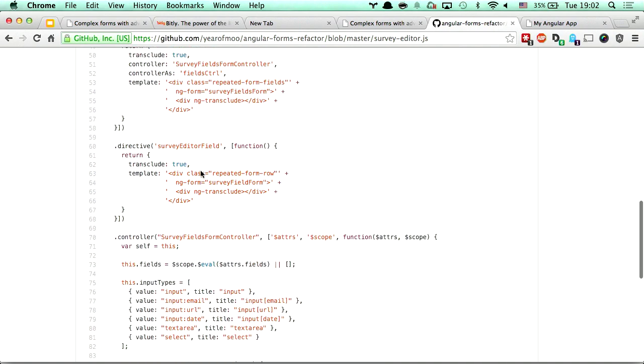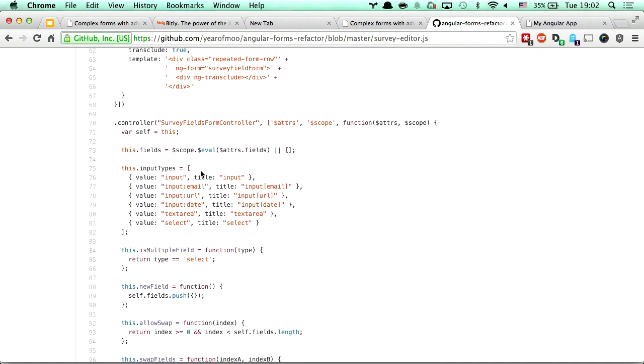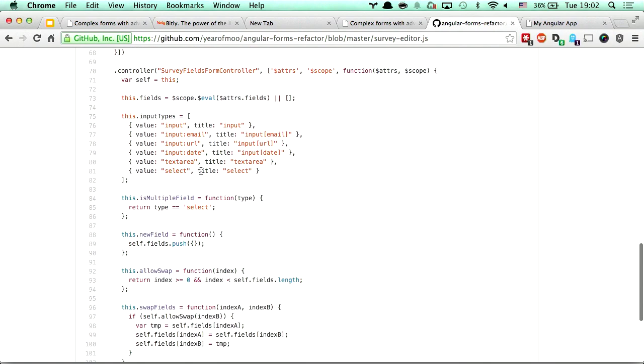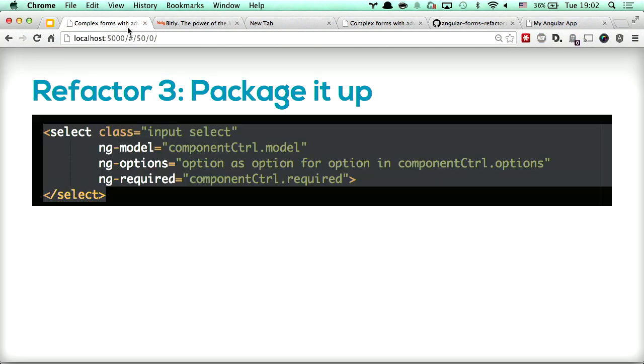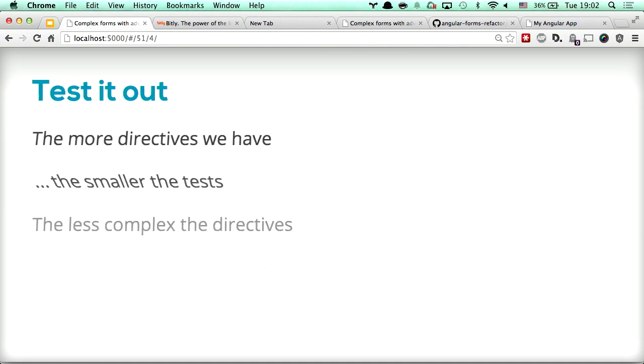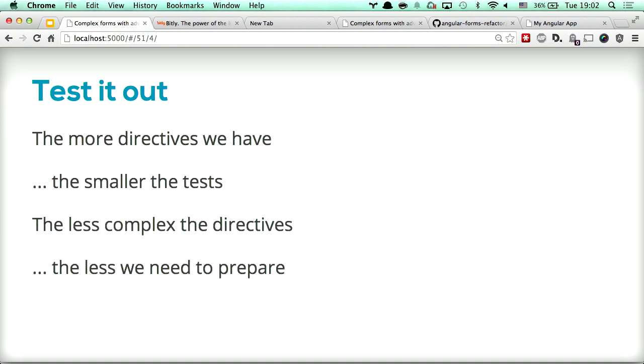I can go on and explain all the other ones, but I'm sure you guys get the idea. The point with all of this is that there's not a mix and mash of data and logic in your controllers, and that way it makes it easier to test, and the tests will be smaller. I'll get to that in a minute. Okay, so we've packaged it up. Now for the testing. We have more directives, then we'll have smaller tests.